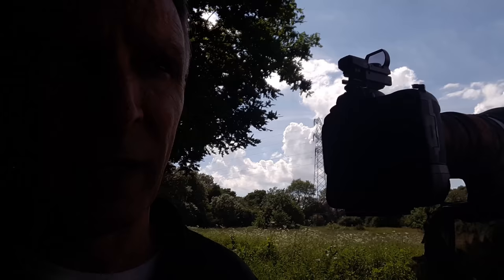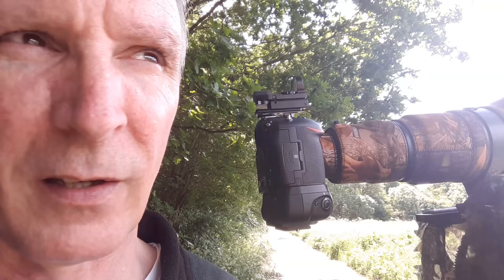So I've humped down here with my Nikon D500, 600mm f4 lens. I'm going to leave it at 600mm, I'm not going to put the 1.4 times converter on, because I've got such a narrow field of view as it is, it's not worth it.